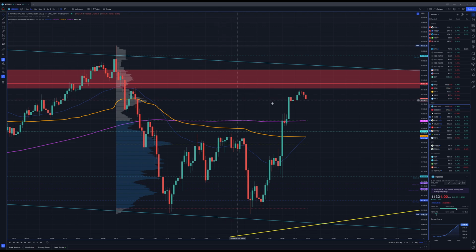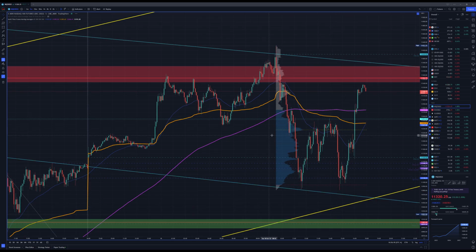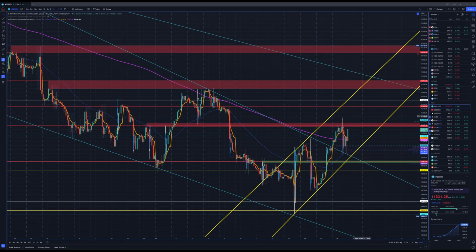We have to be patient. We need these markets to consolidate and to create a structure to the upside. We have a lot of resistance in the 2-hour. We have this level, this level, this level until 12,000. So there's a lot of ways to go, but we have to be patient.